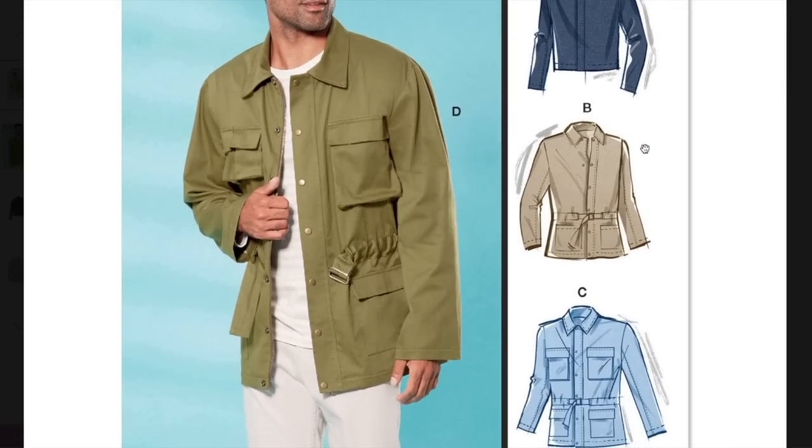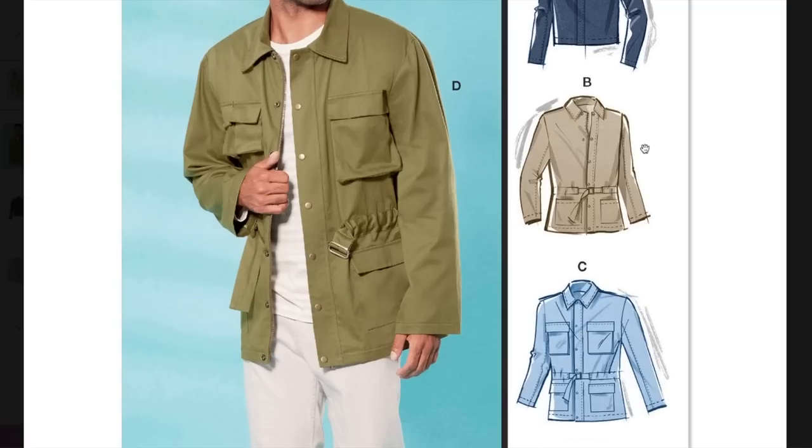Very chic. Love this. Dan would never wear this. He wouldn't be caught dead in this. But he's just not cool enough. That's all there is to it.